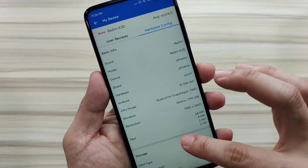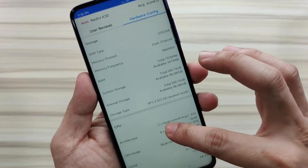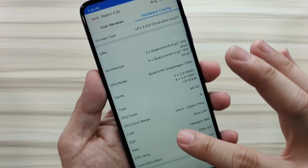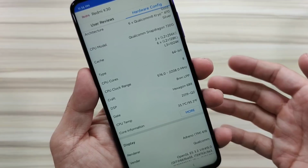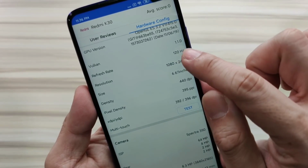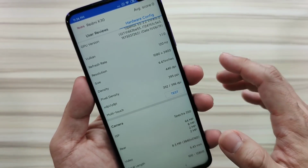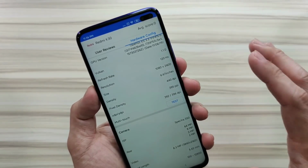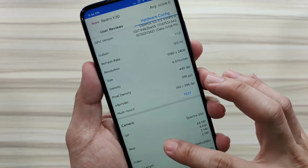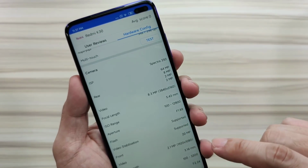Okay, so it's running Android 10, nevertheless. Adreno 618, 1080p. This one is rocking 8 gig of RAM, 128 gig of storage, and octa-core, 120 refresh rate, which is probably the best deal you can get on this phone. And guess what? This has the world's first Sony IMX686 camera sensor, which is wow, really. Okay, so up front with dual shooter is a 20 MP plus 2 MP depth sensor.